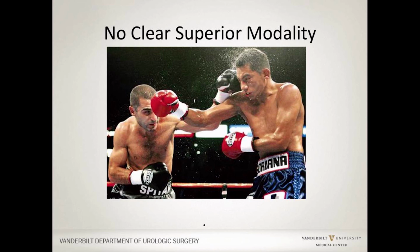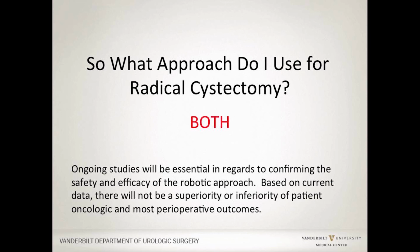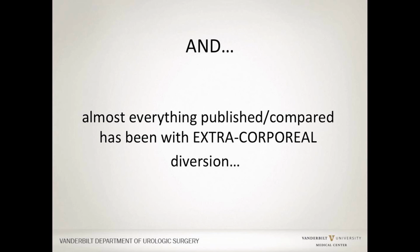So no clear superior, I think. What do I do? I do both. I think ongoing studies are essential to determine the long-term oncologic efficacy. Probably 3/4 of cystectomies I do now robotically. Importantly, though, and I want to emphasize this, this data actually really deals with extracorporeal urinary diversion. All right, this is a whole different category when we start talking about intracorporeal diversion, where I think the advantages or the disadvantages of robotic approaches may actually lengthen even more with longer OR times, increased cost.